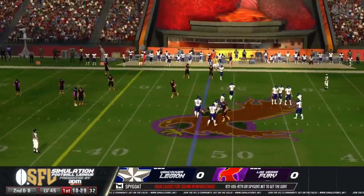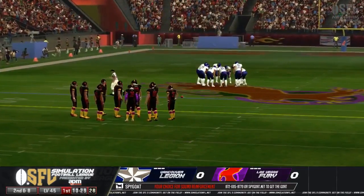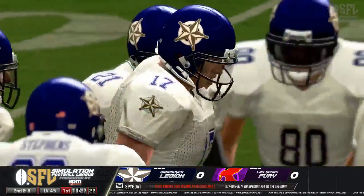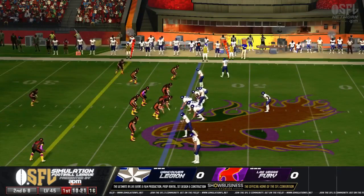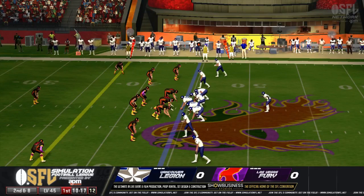And with that, let's go over the starting lineups for your Vancouver Legion. Number 17, quarterback Mark Biddix. Number 12, at wide receiver, Brett Killian. Number 21, halfback Cody Hill. Number 49, fullback Jonathan Sanchez. Number 80, wide receiver Trevor Farrell. And that'll do it for your starting lineups for the Vancouver Legion.